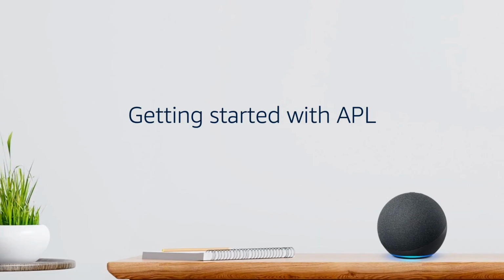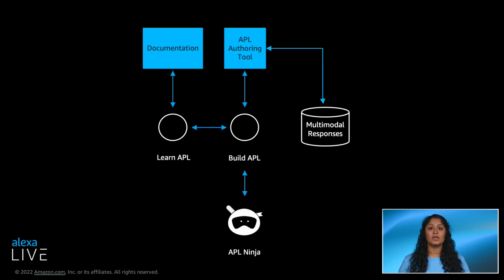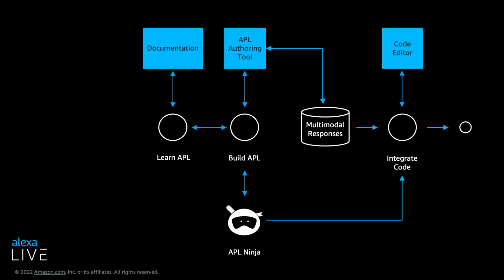So now that we have given you a few reasons to use APL, let us look at what adding multimodality to a skill looks like. Until now, to successfully add a visual experience to your skill, you would learn APL by referring to the tech documentation. You would then proceed to building an APL document using the APL authoring tool on the developer console or a social platform like APL Ninja. Once you build the visual response, or the APL document, you would save it to your skill repository and hand code APL directives in your code editor, and then proceed to integrate the visuals into your skill lambda.